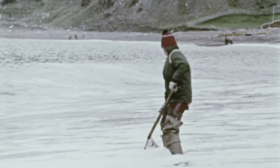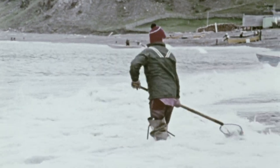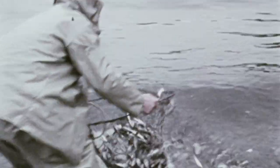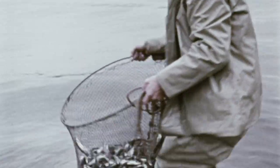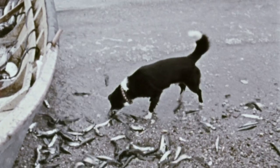With the capelin running, the whole town of Trout River came to life. Men, women, children, dogs, everyone went racing down the beach. And they had nets, and they had buckets, anything that would scoop up fish. The capelin are fried, or frozen, or salted, or dried, or smoked, and they make wonderful bait for codfish.